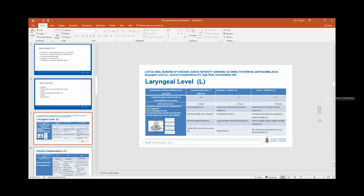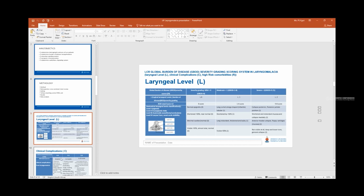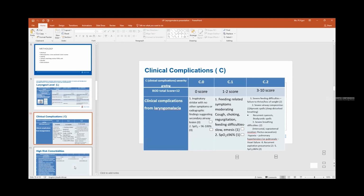But when we come to severity of the burden of disease, we find that when you have a collapsed or prolapsed posterior position of the epiglottis, we gave it 2. And when the aryepiglottic fold is shortened and redundant, and mucosa are collapsing medially during inspiration, we gave it 2. And when we look at our arytenoids, when the anterior and medial collapse, floppy cartilage, and excessive mucosa, we also gave it 2 as a severe one. And when we cannot see the whole vocal cords, we also gave it a score of 2.